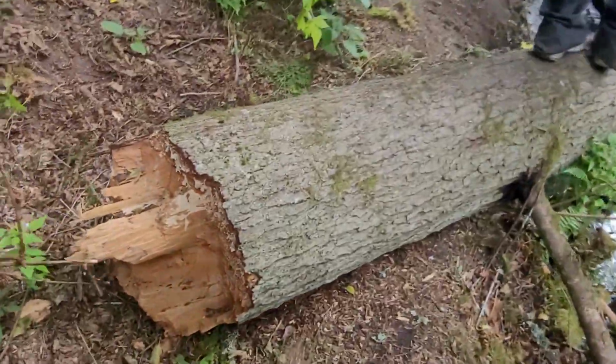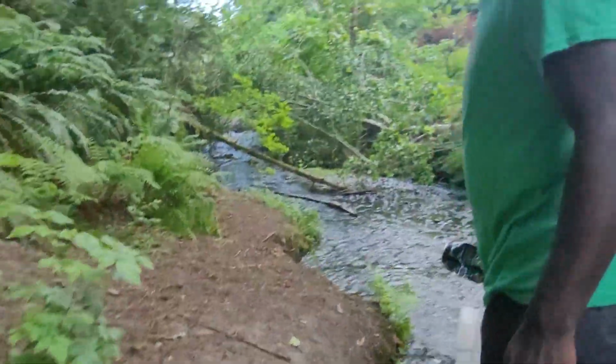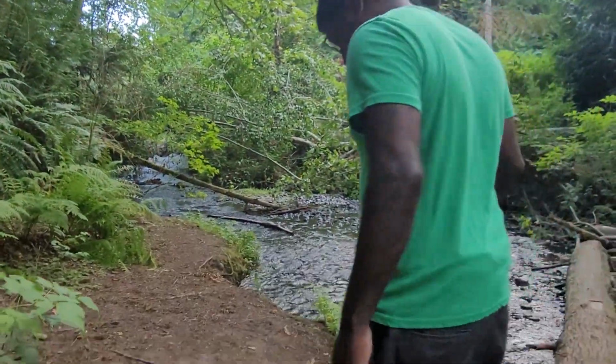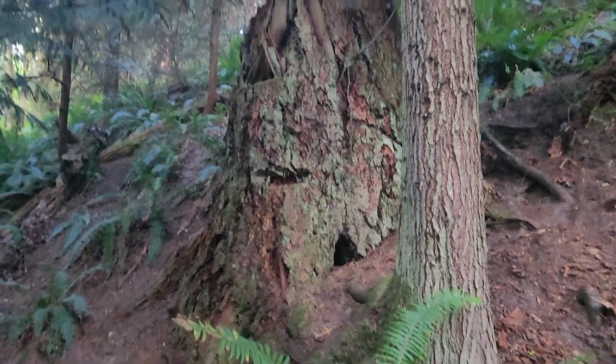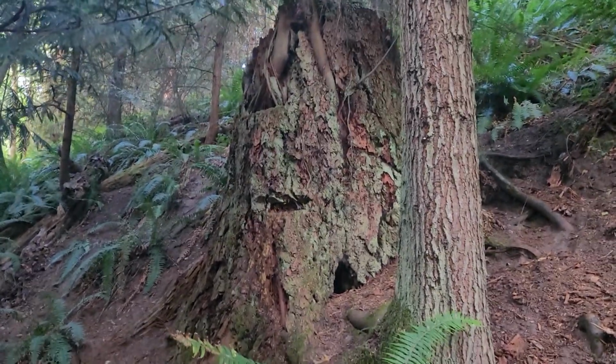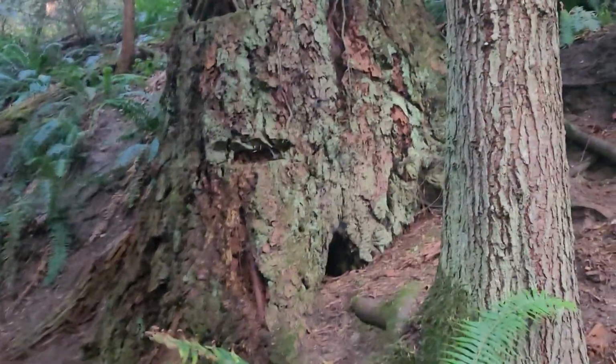Man, this just broke too. Look at all this stuff that just fell. Right. All right, so here we have something kind of interesting. This is like a, I don't know, 15 or 20 foot wide tree at the widest.